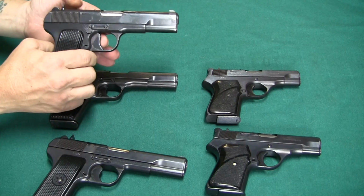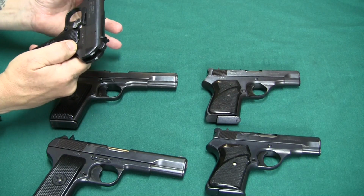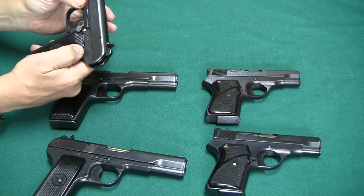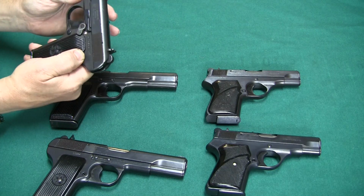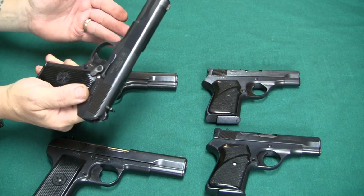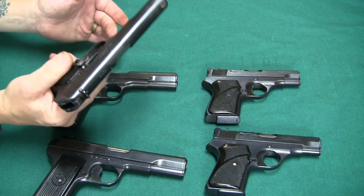I'll talk more about the safeties and that. But this one here is kind of devoid of markings. It's got a date, I believe it was made in 1953, with a serial number. This model is TTC, and that's what it says. The Romanians call it the TT, and the C is for the name of the main arsenal in Romania, which begins with a C. So that's the actual designation of this.